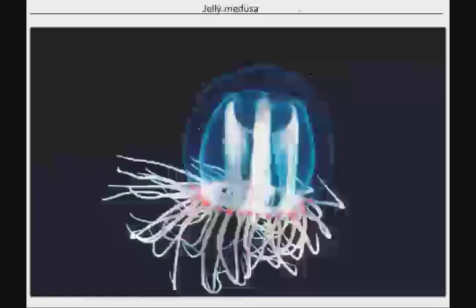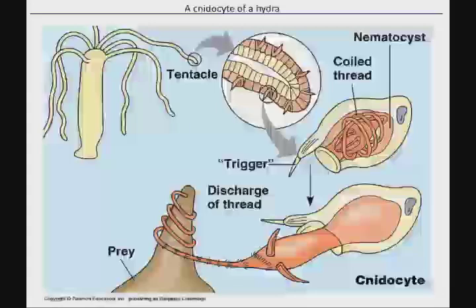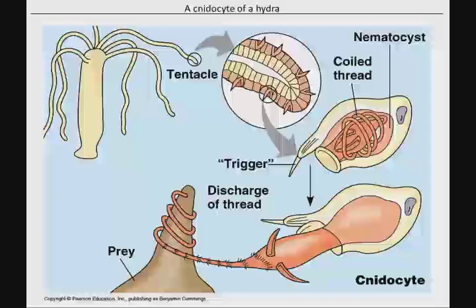So this is now the idea that we have to put stinging cells on those very, very delicate tentacles because we eat other animals. So this is a picture of that cnidocyte, that cell that contains that very, very effective thread for the discharge of venom. So the nematocyst is the actual organelle. This is a very complex cell, which is triggered by touch. So the thread is discharged, it wraps up the prey, and injects venom.